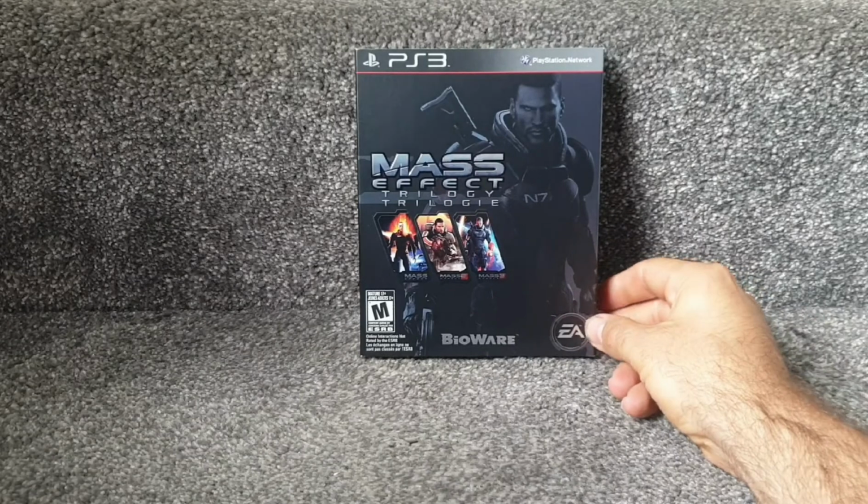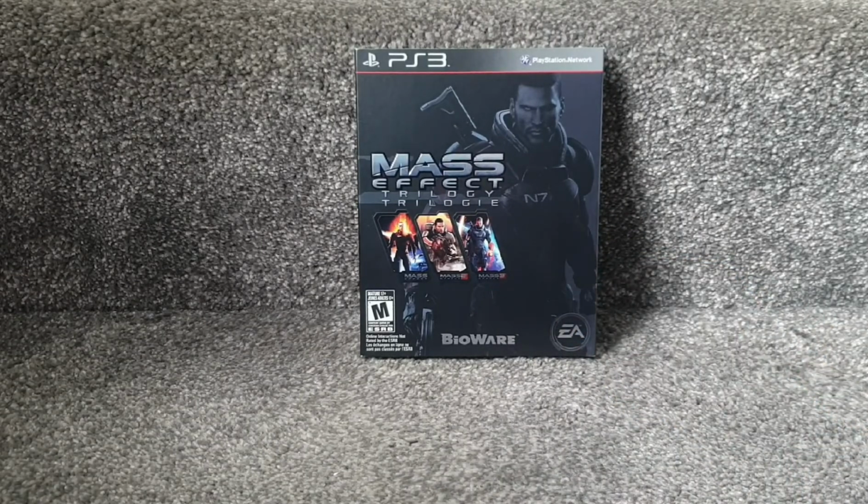And I do own the Mass Effect Trilogy on the Xbox 360, so I have no need to keep this. This is purely going to be CEX trading fodder, and it's a fantastic boost towards, ironically, that PS3.